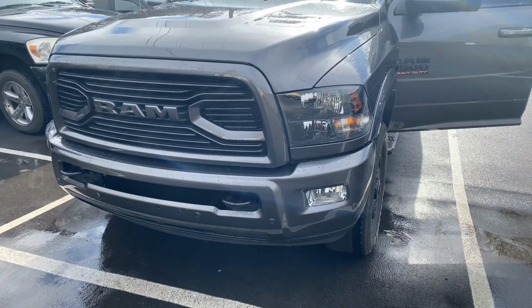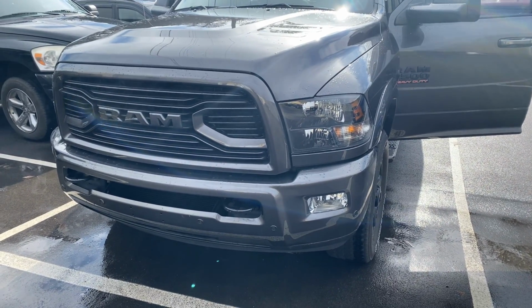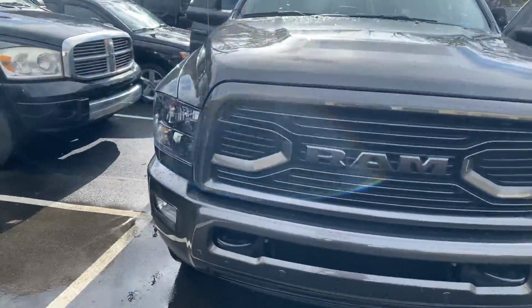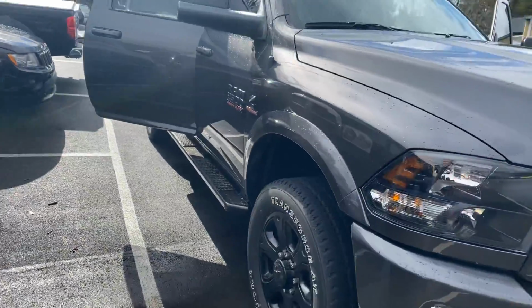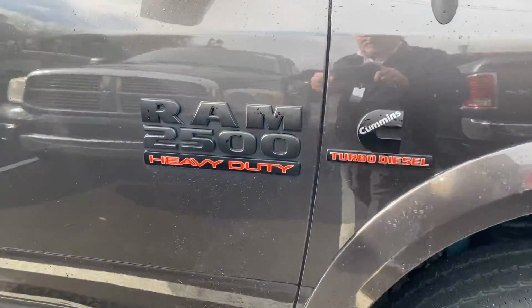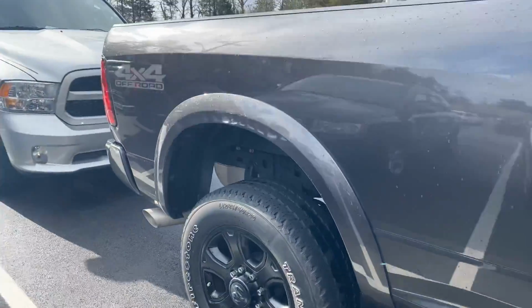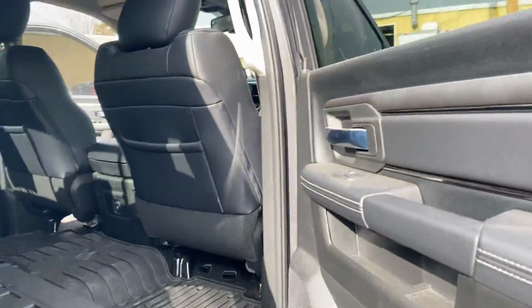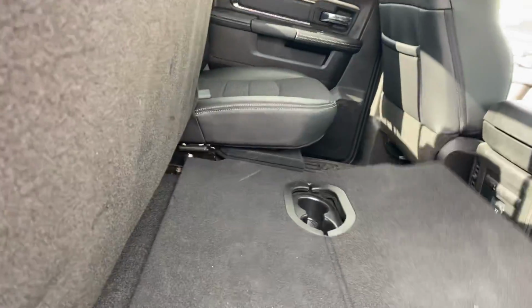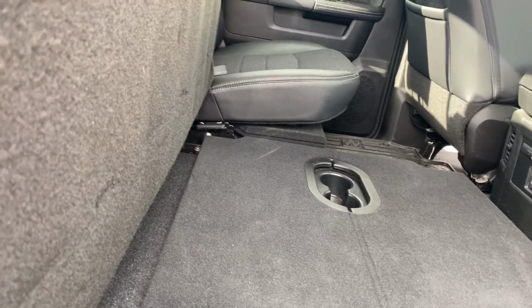This is my 2018 Ram 2500 Turbo Cummins. This truck is beautiful. It's new. It's just come in. It is in our detail line, so it's not been cleaned yet. But I wanted to show you how good of a condition it is, even as it sits. The back seat comes complete with a fold-out floorboard that would make it flat for any kind of storage that you don't want lying in the floor.